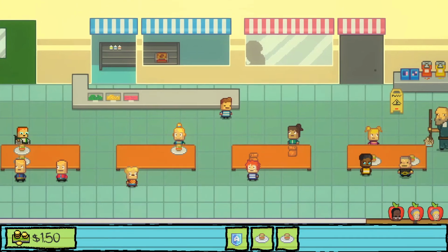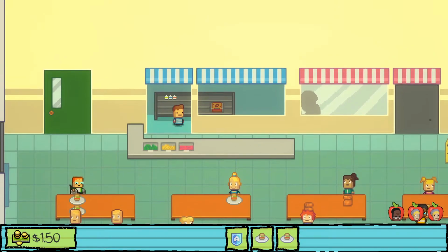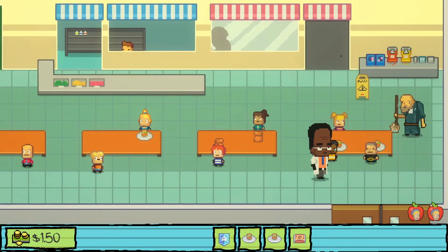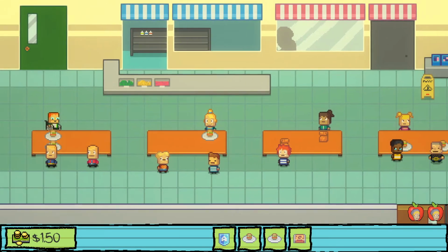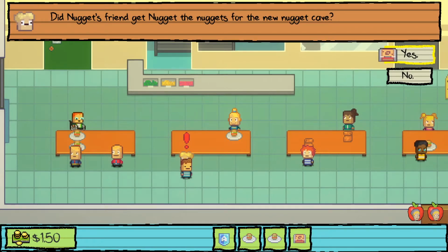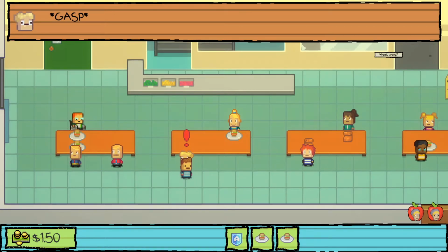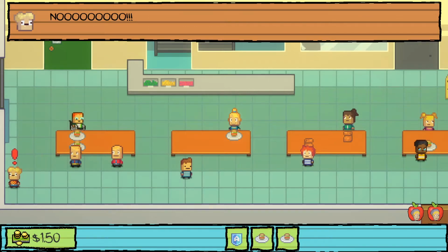Oh yeah, I need to go take the Nuggets. Nugget doesn't. I need to go get the Nuggets myself. Take the Nuggets. Nuggets can find the Nuggets in the new Nugget cave. Yes. Excellent. Nugget is quite pleased. The Nugget cave will be. What's wrong? Nuggets are cold. Nuggets cannot be cold. Nuggets should be at least a little warm. We can. No!